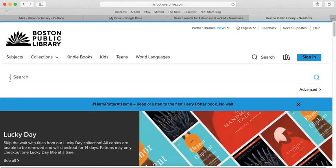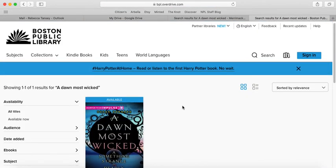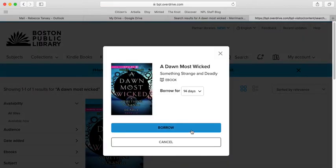I'm going to search for my item again, and it looks like it's available here at Boston. So I'm going to borrow this item. It will ask you to log in with your MVLC card. And then you can borrow the item.